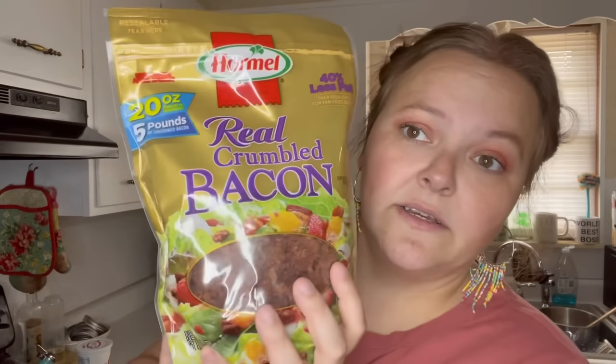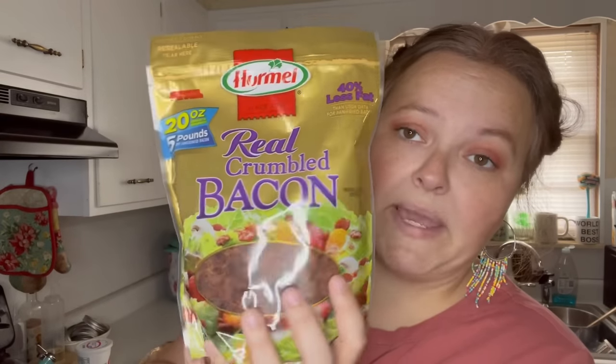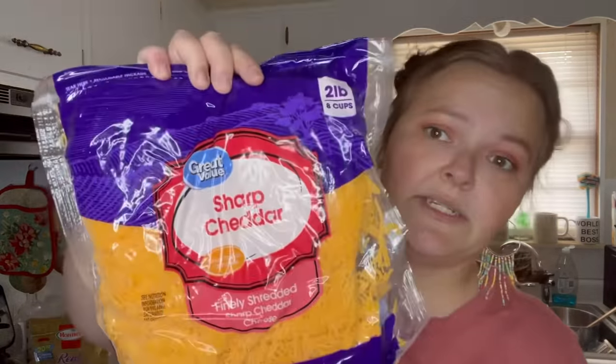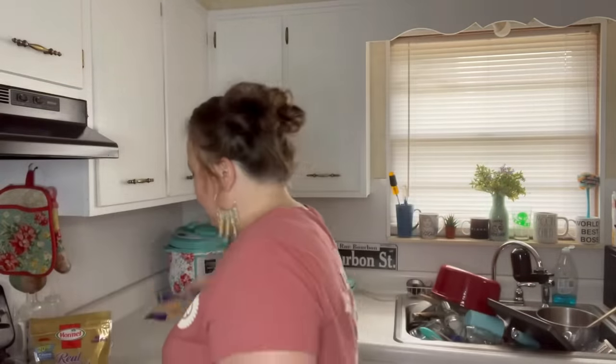2 cups of real bacon pieces. 2 cups of cheddar cheese. I'm making a lot of casseroles in this video with a lot of cheese. That's why I got the big one. It was cheaper to do this than it was to get the box. And 2 cups of sour cream, along with a couple seasonings. Let's get to it.